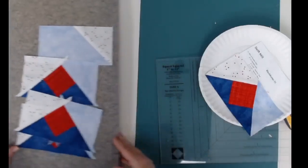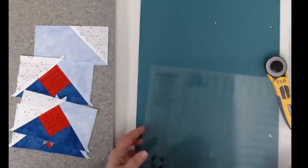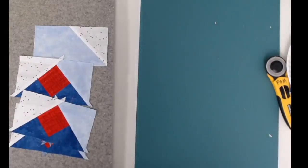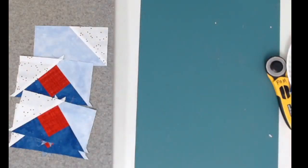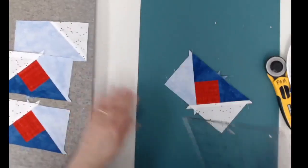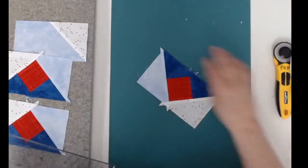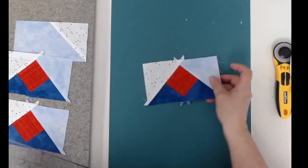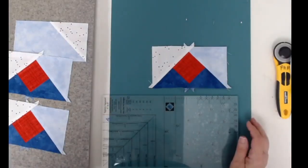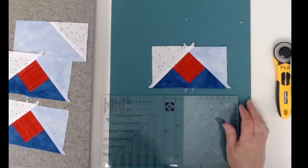So you want to be real careful. So now we're ready to trim the, I've got to find my square tool. We're ready to trim our unit. So there's a couple of things we can look for. So remember, this is a 3 by 6 finished unit. So there's a couple of things that I'm going to be looking for.